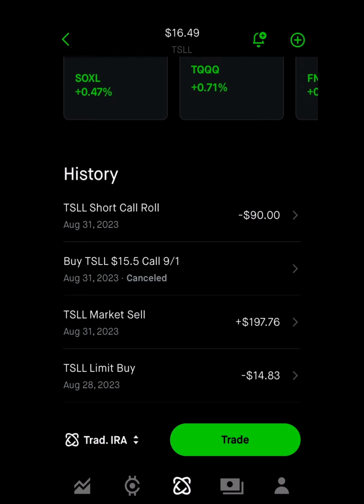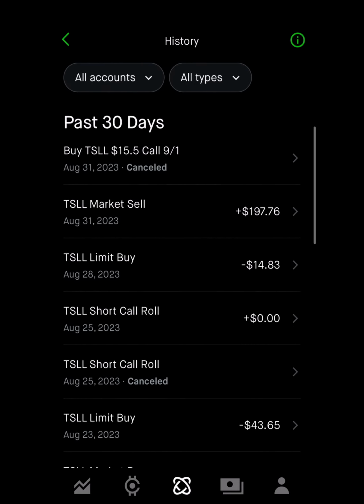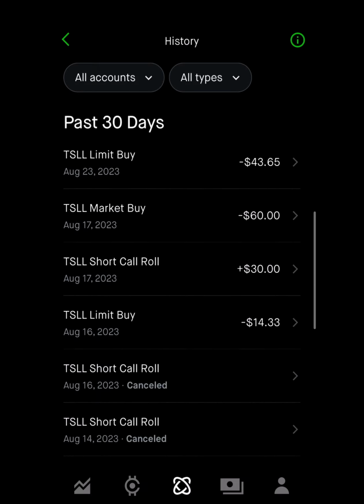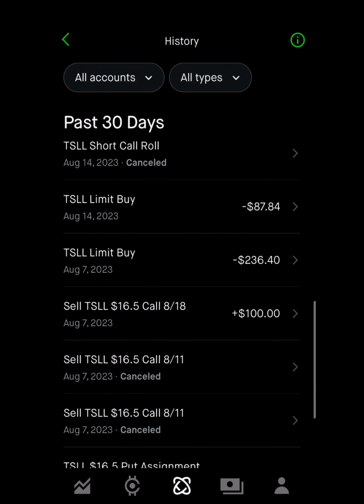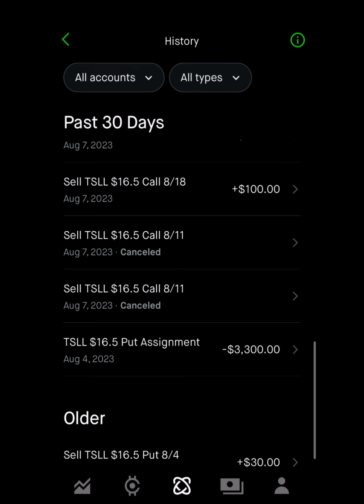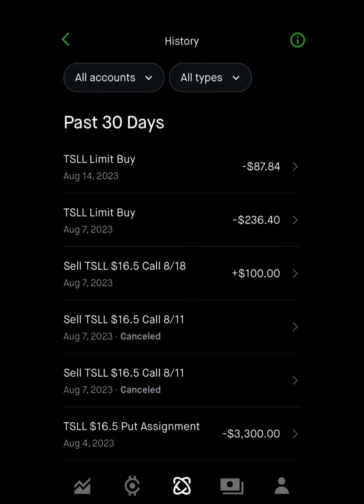So you can see here, I have been averaging down on Tesla. I've been buying and selling calls to average down my actual cost. And let's go all the way back to the start, right? Let's see if we can see where we were assigned. Call right here. On August 4th, so basically a month ago, we were assigned 16.5 strike, 200 shares, and it cost us $3,330. So we made $100 on our first call. That lowered our costs right off the rip.